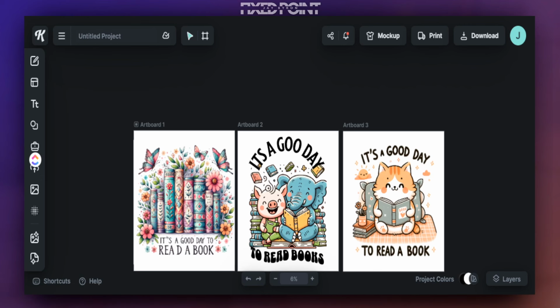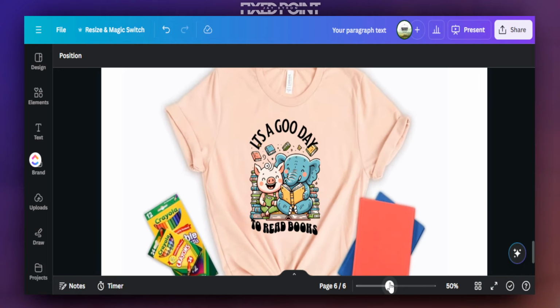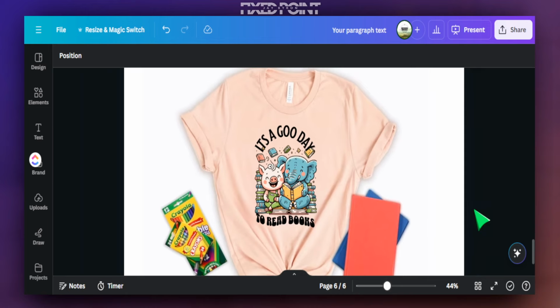And here are some examples of what we created utilizing some AI tools to redesign these top selling products in the teacher niche here. Obviously, we took upon a popular theme. It's a good day to read books or a good day to read a book. And there's 3 different variations of that we have on our product designs here that we can definitely upload to our Etsy product. And when we plug this over into a mock-up image, you can see just how well this is and how we can actually sell this as a back-to-school product that can do extremely well on Etsy.